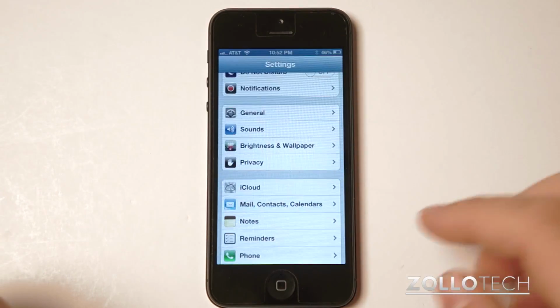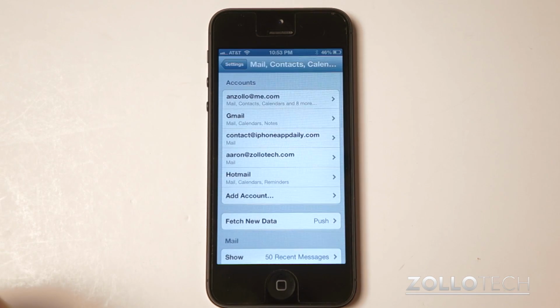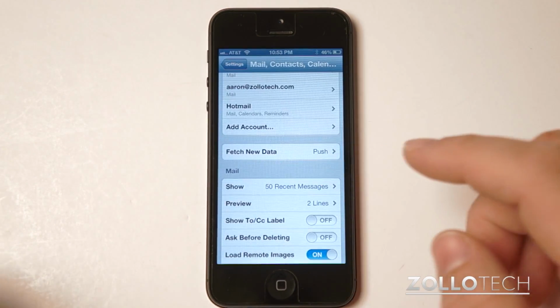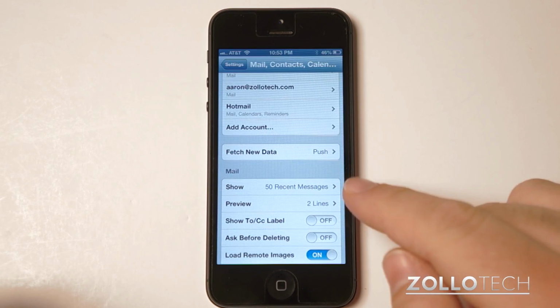So what we want to do is go to our Settings button again, and then we want to go all the way down to Mail, Contacts, and Calendars. Under here, you'll see your different email accounts. I have quite a few. You may only have one or whatever, but this applies to the majority of them. And you can see where it says Fetch New Data and Push.